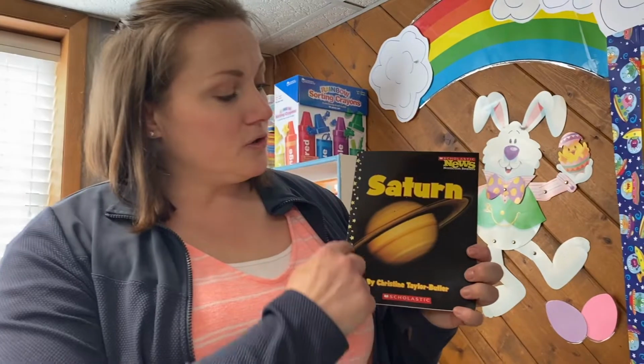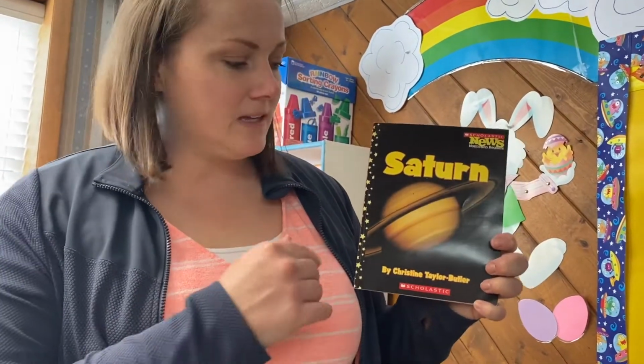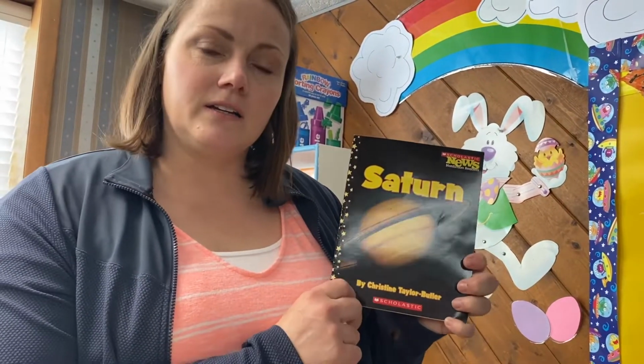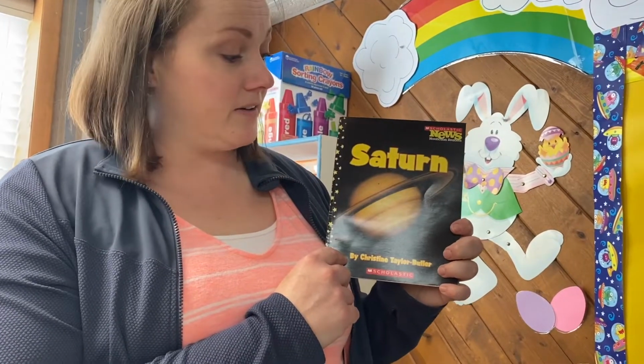Saturn has these beautiful rings that go around it like this. It's more of a yellowy color. Jupiter has red and yellow and browns and whites mixed in, but Saturn is more of a yellow color. The storms on Saturn are similar to that on Jupiter. The winds are actually faster though. The winds blow faster on Saturn.